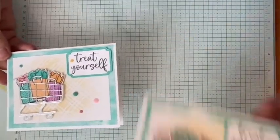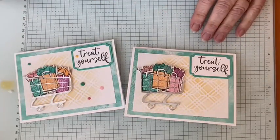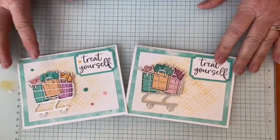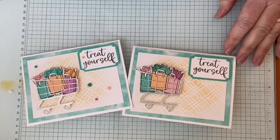It's so cute. Here's the other one before I put the dots on. Of course, life is better with bling. Welcome back, Stella. Yep, I agree. I love the Wink of Stella. I think this is such a fun little set, you guys.